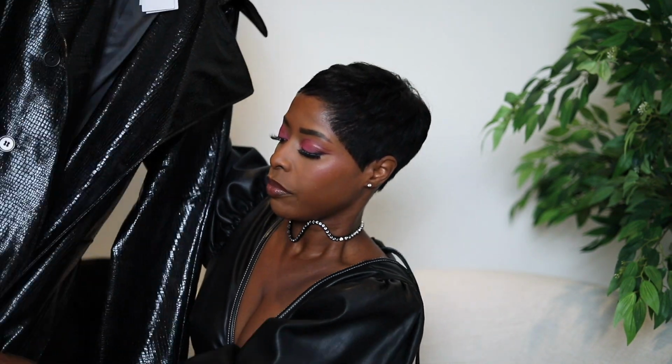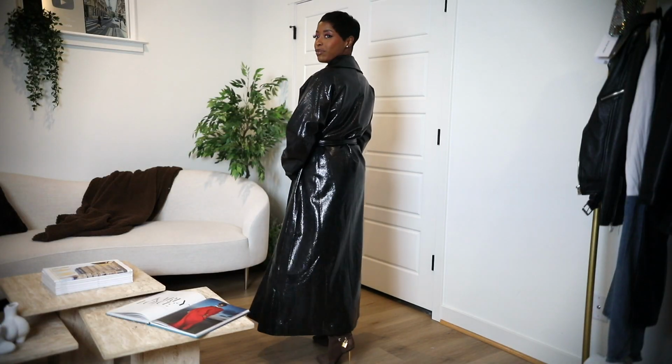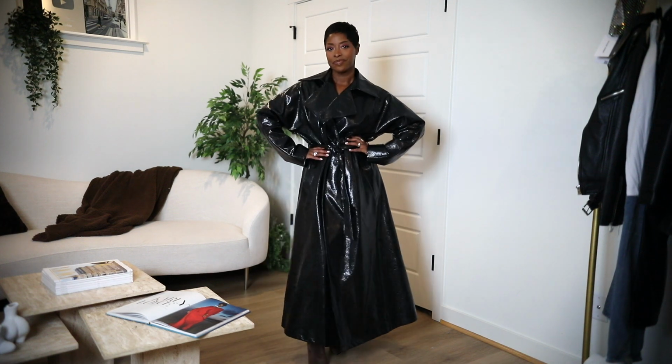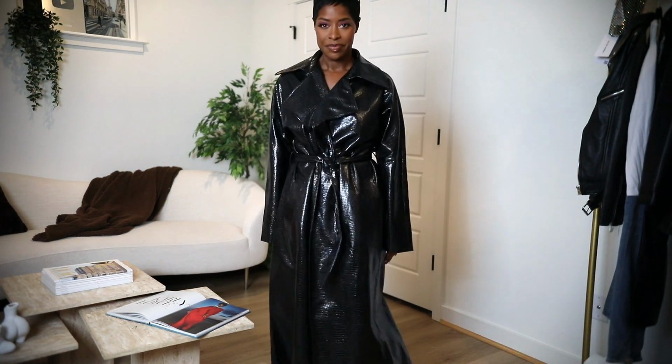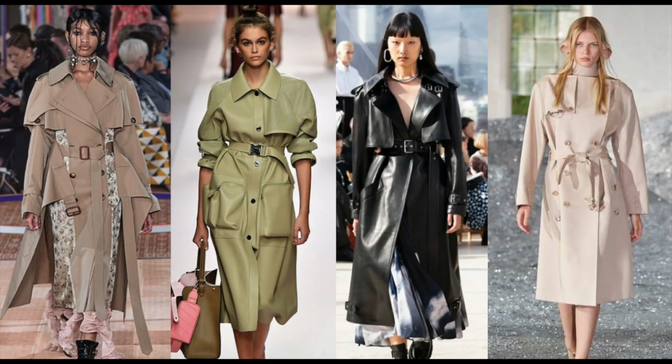We know I love coats, but this one is from Revivo, and you see the material. It's a unique trench coat. It is a faux leather, faux snakeskin black trench coat, double-breasted with a belt. This is what I'm talking about. You'll see me styling it, but absolutely love the idea of unique trench coats.